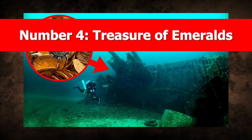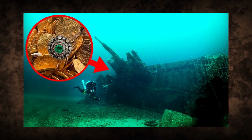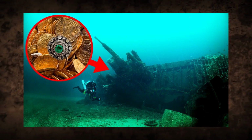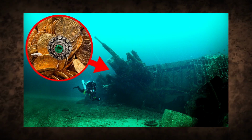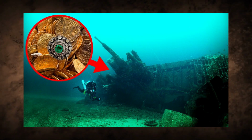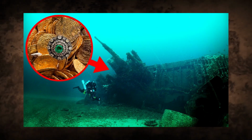Number 4. Treasure of Emeralds. In 2010, off the coast of Key West, a man named Jay Miskovich claimed he found something incredible: over 10,000 emeralds scattered on the ocean floor. The estimated value, around $500 million. At first, it looked like the discovery of a lifetime, but that quickly changed.